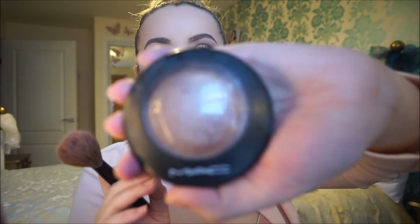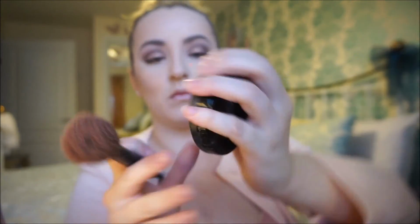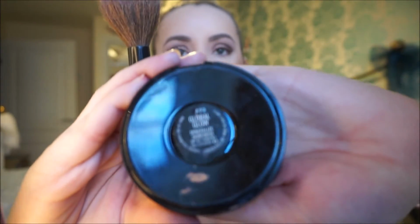So now I am taking my MAC. This is my Mineralized Skin Finish in Global Glow. I love this. This is such an investment buy. I have had it for well over a year and it's not even got a dip in it yet. I just use this over my contour and over my forehead and on the balls of my cheeks, just to give me that extra bronze look. And I do it around my jawbone as well to make me look thinner. And just a little bit down my neck too.